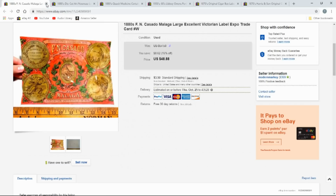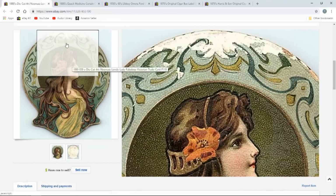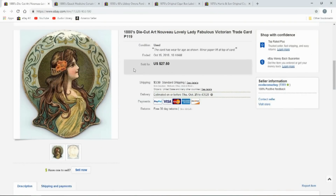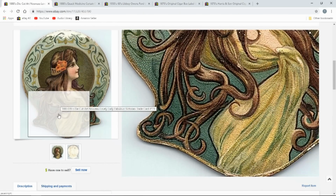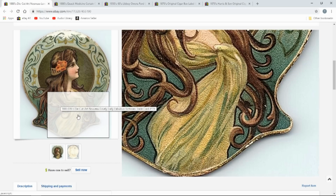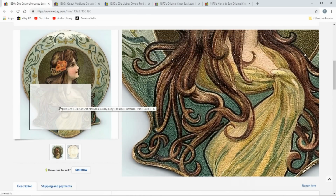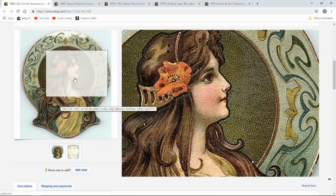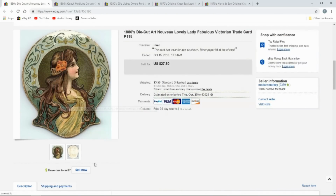Again, Victorian trade cards. And this one's damaged. You can see the white up at the top. That's actually damage to it. This sold for $22.50. It's an interesting piece. The person who bought it must know what it's from. I believe there's a set or something like this. This was actually issued cut like this. It's a very nice Art Nouveau image. I really liked it.